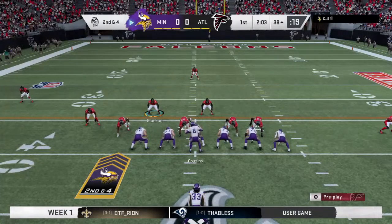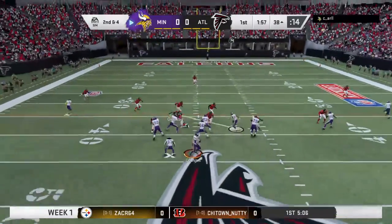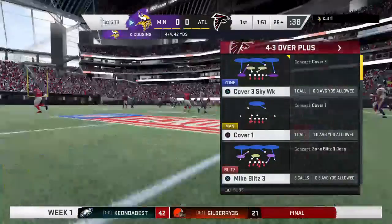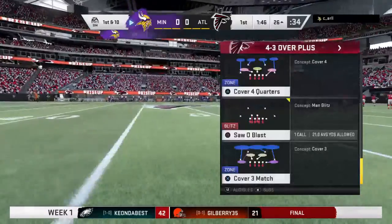Check 45 to Mike. Clipper. Looking to throw again on 2nd down. Cousins going right side here, and that's complete. And that's going to be good for another 1st down as the tackle's made at the Falcons' 26.